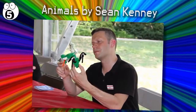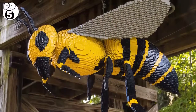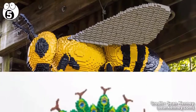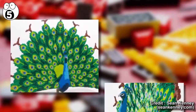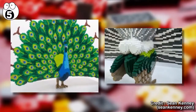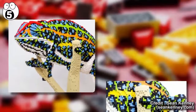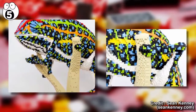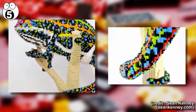Number 5. Animal Beautiful Lego Sculptures. Nature Connects features animals of all shapes and sizes. One of the most intricate sculptures by Sean Kenny, the peacock, is truly a three-dimensional wonder, with perfectly designed feathers visible from both the front and back. He even built 2 identical peacocks, and each was created atop its own Lego tree branch. The texture and vibrancy of the tiny flecks of colour give this 5.5 foot tall sculpture its wow factor.